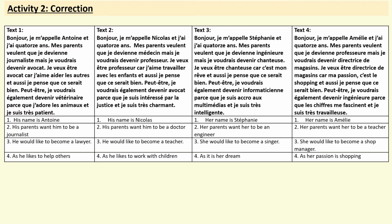For number 4, he wants to be a lawyer because he likes to help others. For text 2, because he likes to work with children. For text 3, it's because it is her dream. And for text 4, it's because her passion is shopping. So once again, give yourself a tick if you got them all right, or take correction.